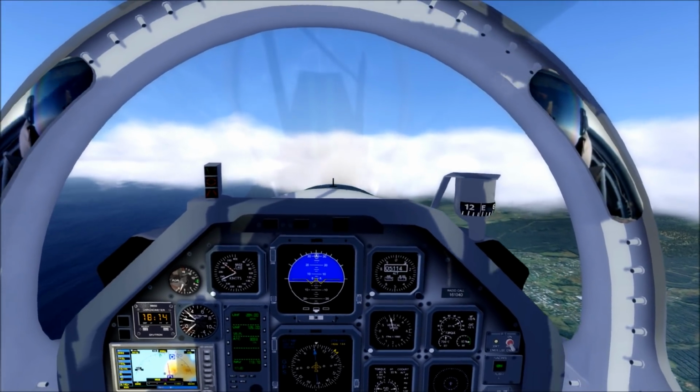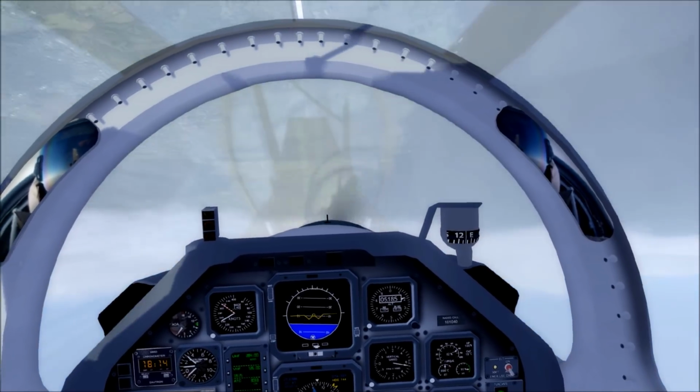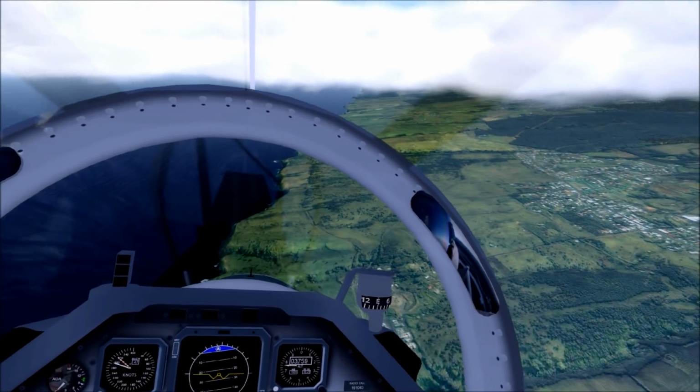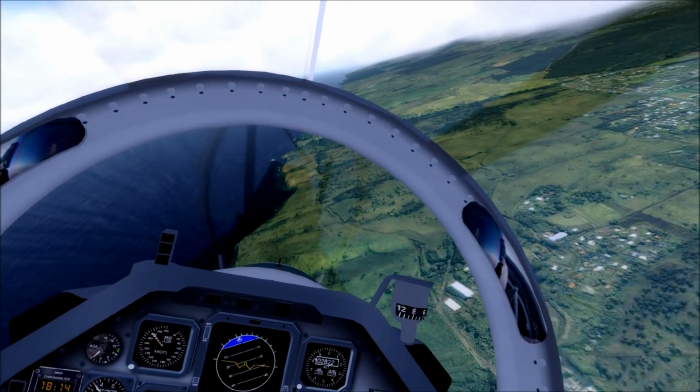And we'll do a little bit of shenanigans here. So we'll pull up, roll around, and bring her down below the clouds. Matter of fact, let's take it to the next level and kind of skirt this coastline here.